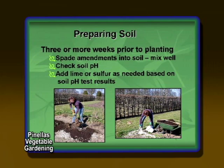Do this 3 or more weeks prior to your planting. So you need to start doing it now, because by September you want to be ready, right? Ready, at least by the middle of September. Check your pH, dig those amendments into your soil. We've talked about lime. You're probably not going to need to add lime unless you're up there in that one corner of Pinellas County. But base it on the soil test.